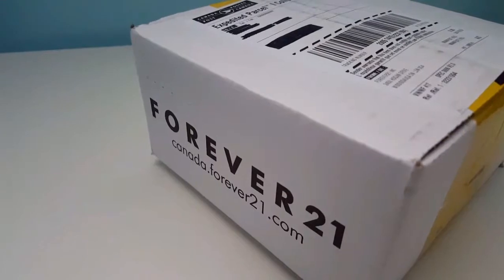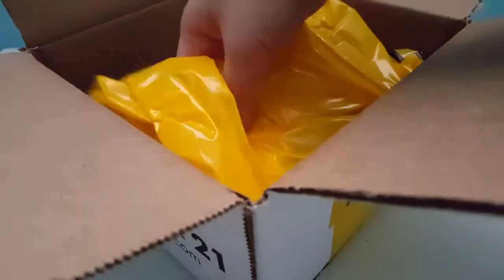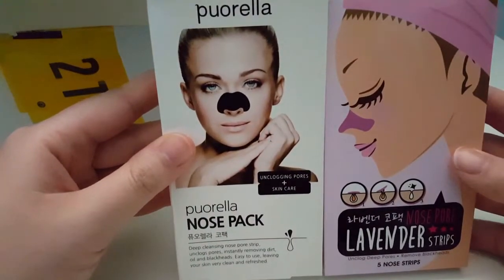My order from Forever 21 has arrived. They always give such a big box for a small object. And now this time it's in a bag too. I got these. I'm gonna give it a try.